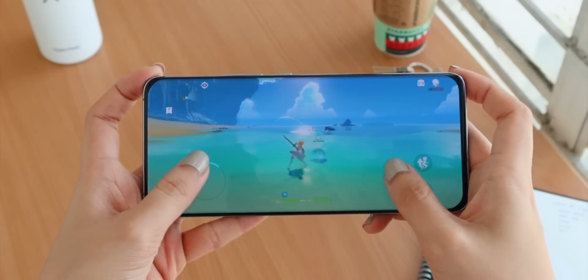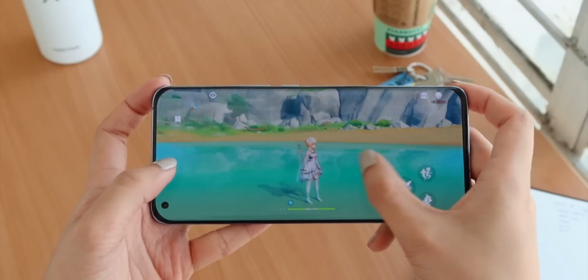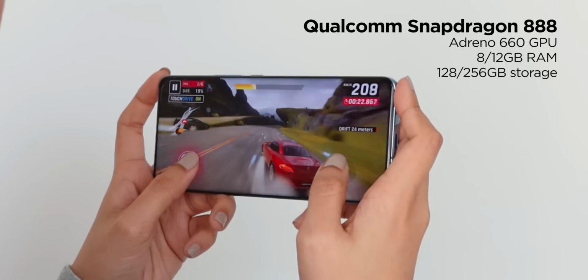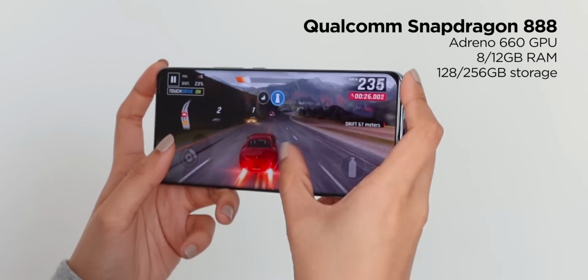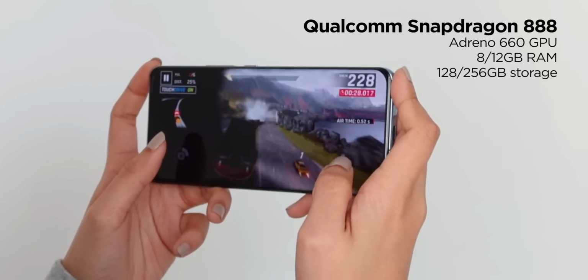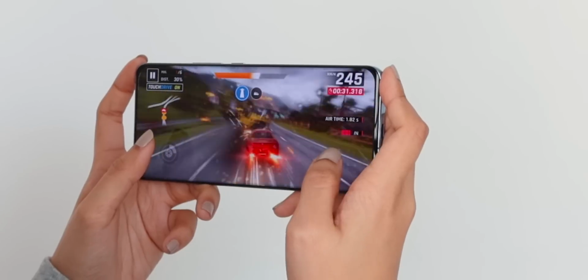Moving on, the Mi 11 isn't just all about display. Performance-wise, it is impressive. Its Snapdragon 888 processor is paired with an Adreno 660 GPU, along with 8GB of RAM, which is the one we have, or 12GB of RAM. And definitely, we weren't disappointed with its performance.